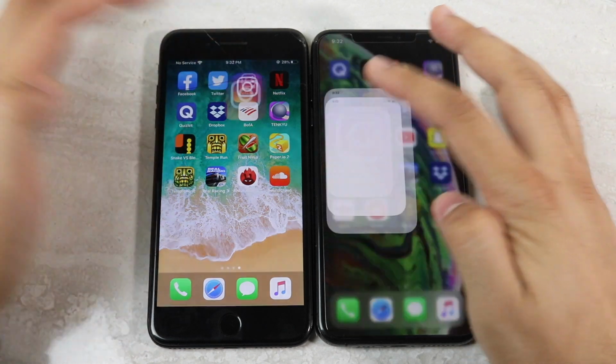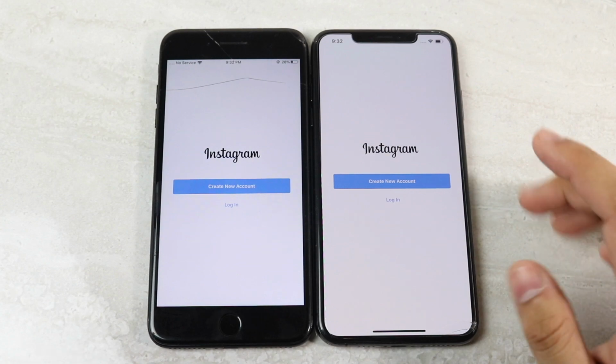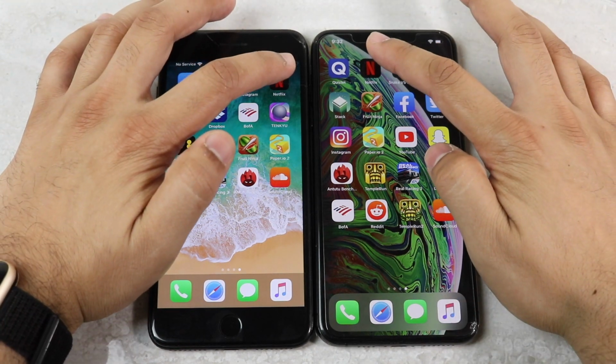Instagram. 3, 2, 1. I'm kind of stuttering now, guys. I don't know what's going on. And you can see a much faster, and this could be the first comparison where every single app is faster on the other device, at least for the iPhone's sake. Netflix. 3, 2, 1.